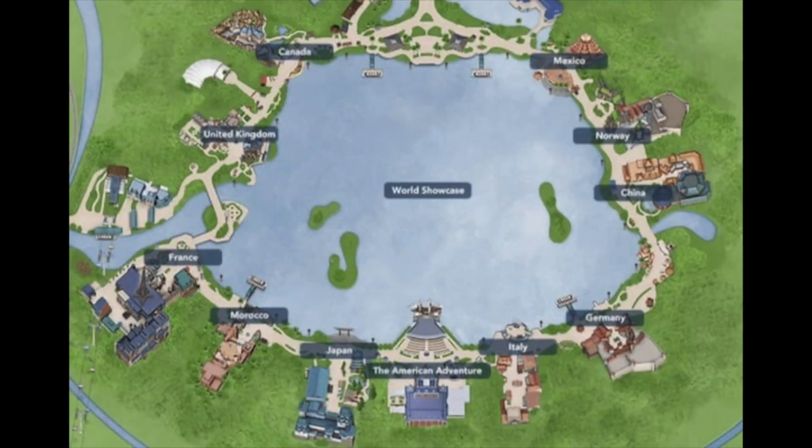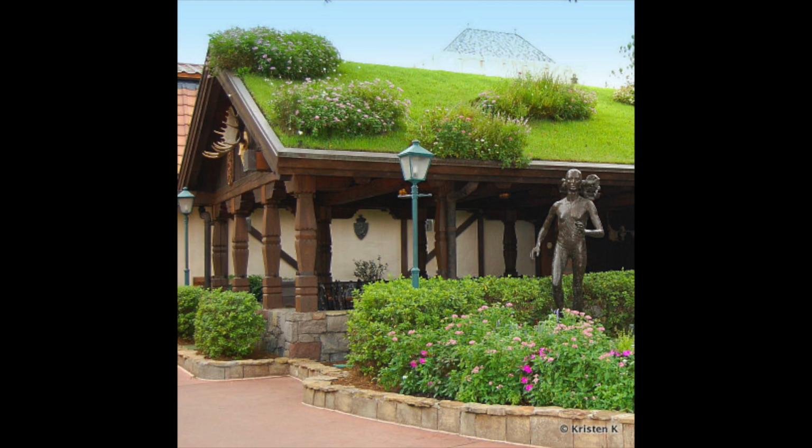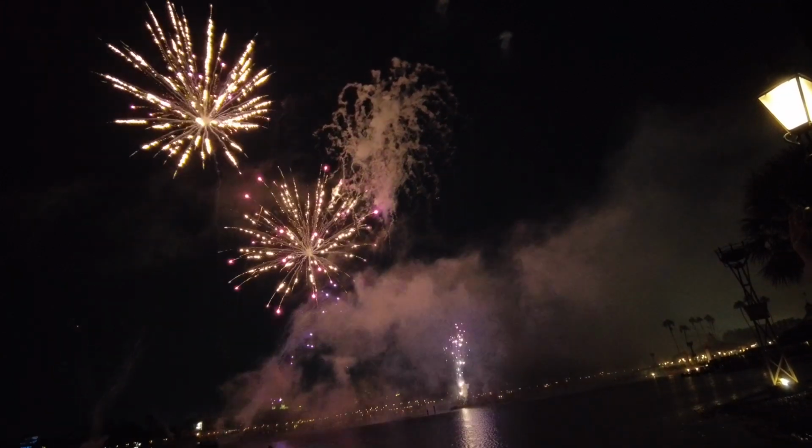As you're making your way around the World Showcase, know that the promenade is over a mile long from Canada around to Mexico, so any snacks we eat are surely to be burned off. Speaking of snacks, let's head over to the Kringla Bakery in Norway for a helping of school bread, a classic Norwegian snack kids would take to school. Be sure to check out the roof of the Kringla Bakery. That's real grass growing up on the roof. Cast members actually climb up on the roof in order to take care of that grass. It's so cool.